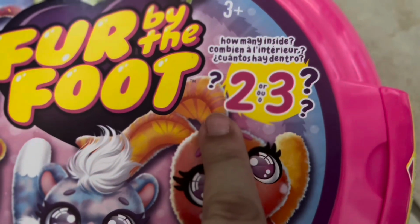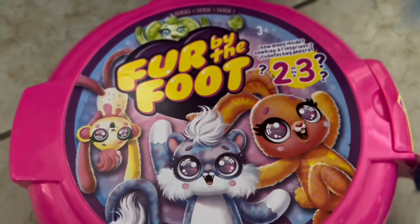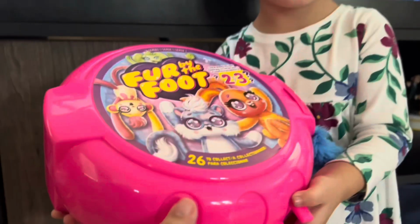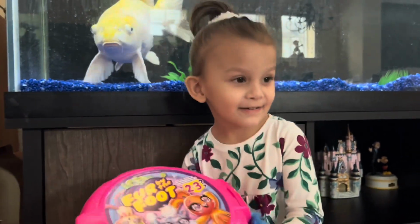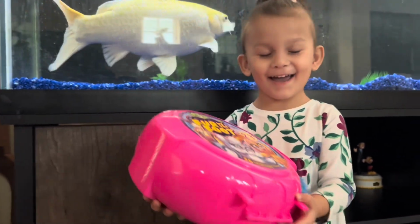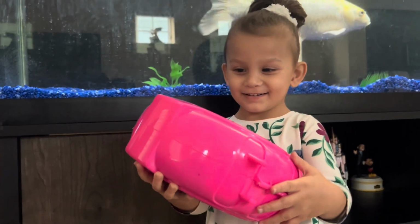How many are we gonna get? Two or three? And there's 26 different ones we can collect. Ooh, what is inside? It says you can get two or three. I wonder how many you're gonna get in there. What do you think? Okay. What kind do you want? What do you think you want? Which bunny one? Bunny and a unicorn. You want a bunny and a unicorn?